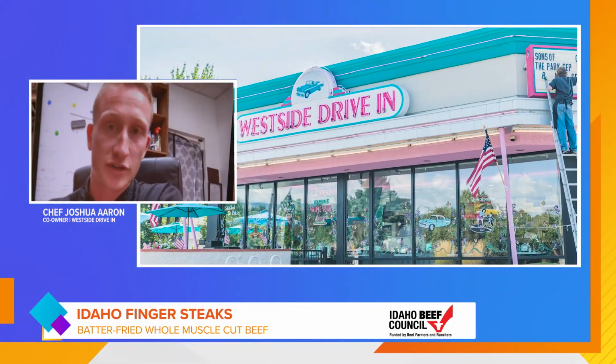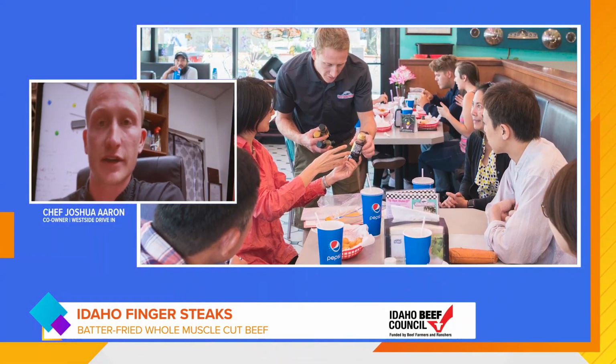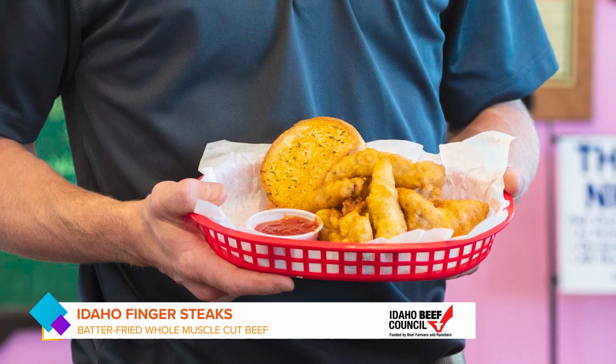And Chef Lou, he grew up down the street from the original on 21st Street, and then left for some time, and then we came back in 1989, and a few years later, then we bought the Westside. But this finger steak recipe, though, over 2 decades invested in it, so you know it's a great finger steak, and you guys know a thing or two about finger steaks.